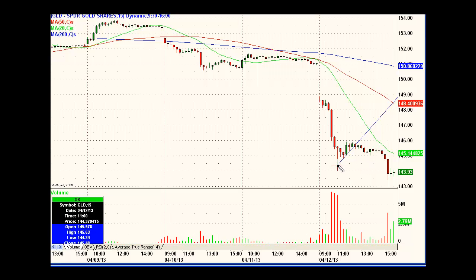So what I did is I was playing this one on the Tasty Trade show, this short, and it worked out well. I covered the majority of it into weakness down here, and I just left a couple contracts on. You can check my Twitter feed. I have a bunch of tweets all about this. And the reason I did that is simply for the fact that I was definitely late to the party.